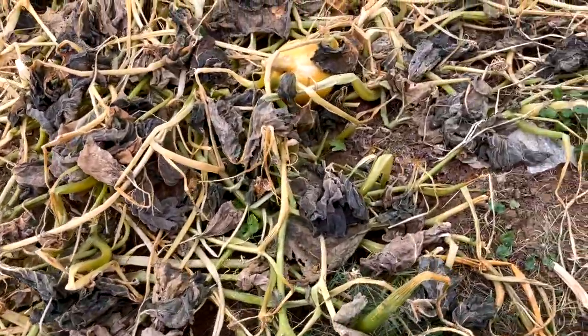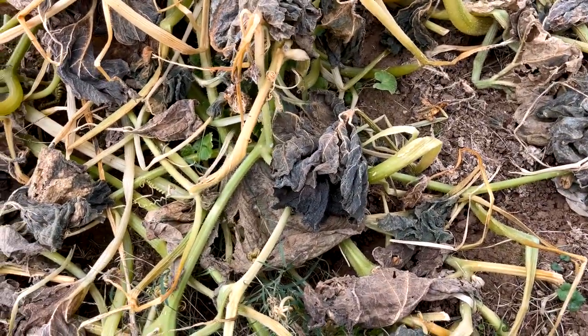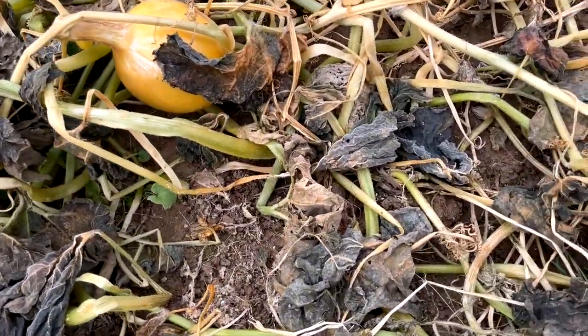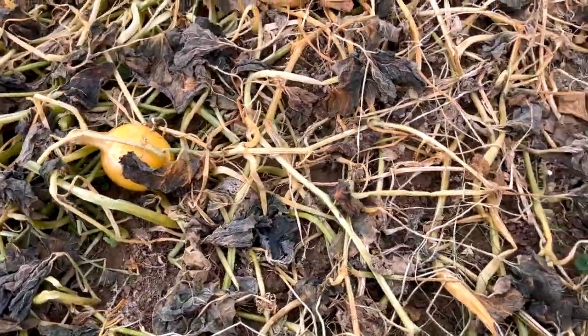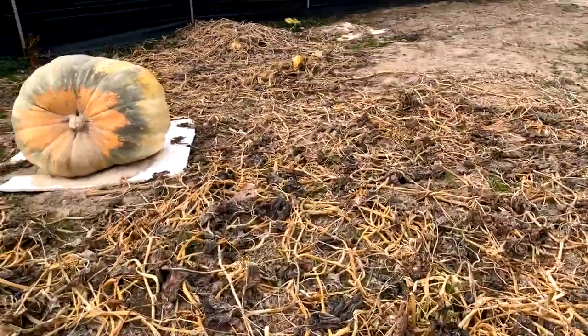How big do these things grow? There's another one here somewhere in this mess. It was over here somewhere, wasn't it? It's somewhere close, right in here somewhere, very close. Well, we'll find it whenever we go to clean up. So, anyhow, we're going to open up this pumpkin here.